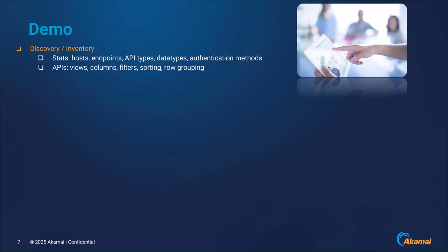Then in the APIs tab, you can show the out-of-the-box views like unauthenticated APIs or API with PII data or PCI data. Then all the columns that can be added to specific views, you can filter, you can sort, you can group by host, and so on. The Changes tab. It's all about new APIs, new authentication discovered, new headers being detected.